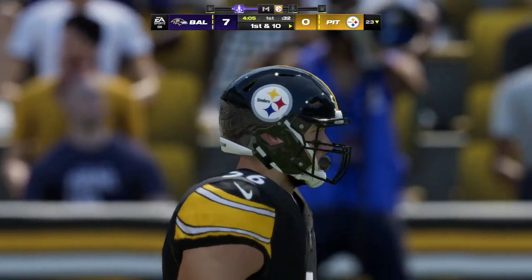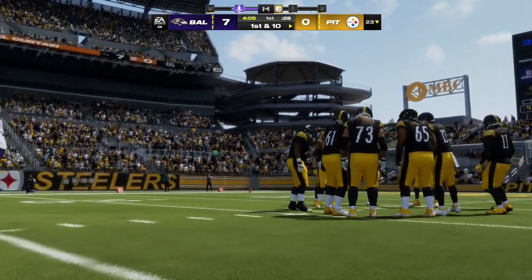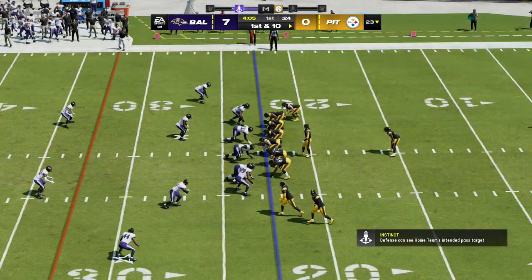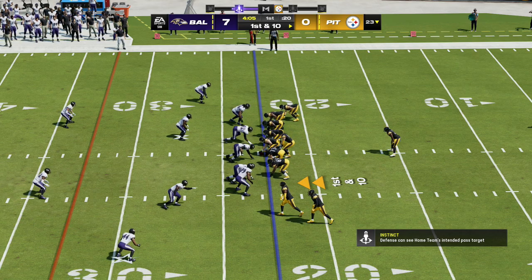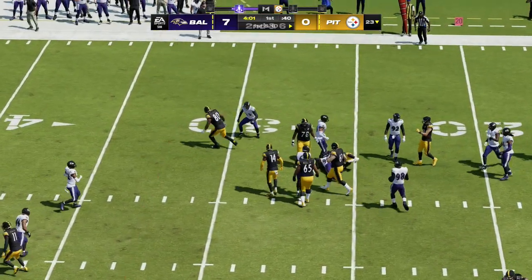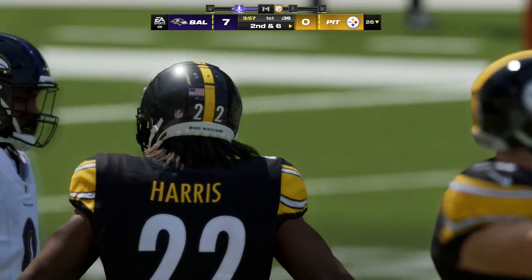So Pittsburgh retakes the field for their second offensive possession. The defense got the better of them last series, forcing a punt. See if they make a few changes in the game plan here and try to get points out of this drive. 1st and 10. They turn to Harris to begin the drive. And he'll power his way forward for about 4 yards there on the first down carry.